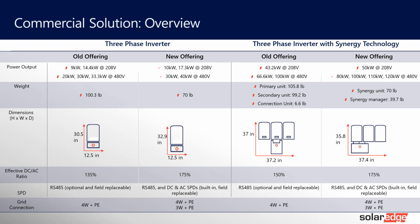The common discourse might have you compare these as a 3-box solution versus a 4-box solution. But how it ultimately works is with the new platform, we have independent, what we call Synergy units. These are the boxes above the Synergy manager. And so ultimately it is a different set of hardware altogether than what you guys may have been used to with the older 3-box solution.